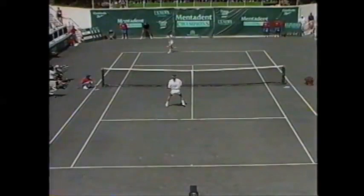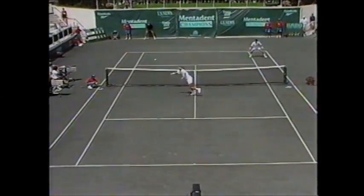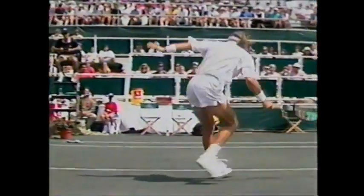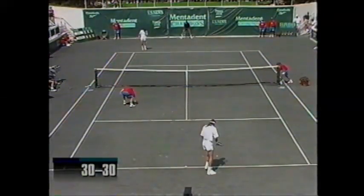Might be a tactic. These guys don't waste any time, do they? Well, you seldom see Borg at the net unless it's to shake hands, and he guesses the wrong way here on the volley, makes a good stab at it. 30 all, first game.